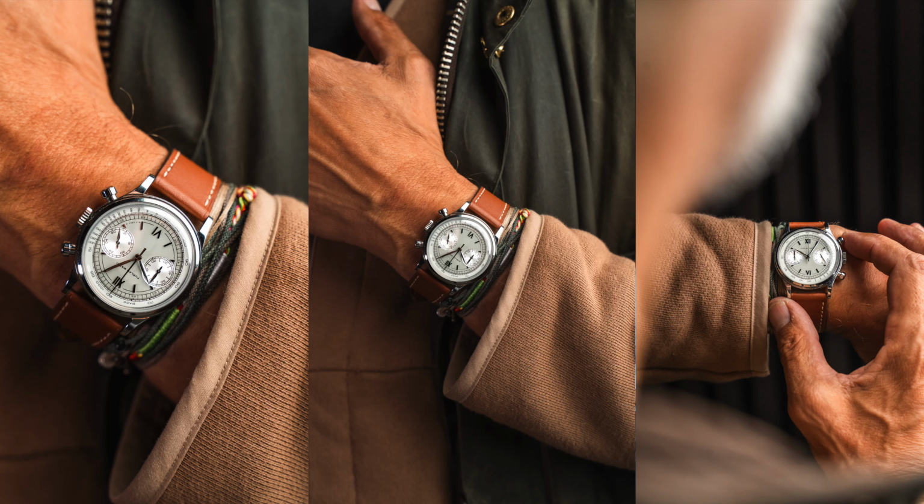What are you wearing this week? I'm wearing the Ferland Mari, Mr. Grey. I bought it off Kickstarter. You know, the price is $350, something like that. Yep. And it's just a gorgeous piece inspired by 40s and 50s chronographs, especially, at least in my opinion, the 1463 of Patek.